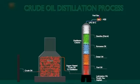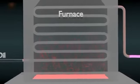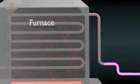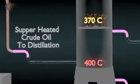Distillation process is taking place. Crude oil is supplied to a furnace before the distillation tower, where crude oil is heated and vaporized and it becomes the crude oil mixture. The vapor and liquid mixture is then fed into the bottom section of the tower.